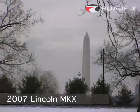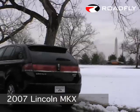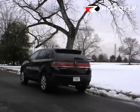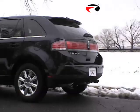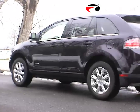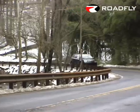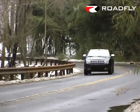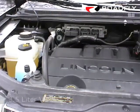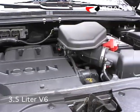Car-based crossovers are the future of utility vehicles. They offer better performance and economy than traditional truck-based SUVs, and Japanese manufacturers have been mining car-based gold for years. Detroit has finally set its sights on this lucrative market segment, and this year we've seen many new offerings from American manufacturers. The Lincoln MKX is the much-anticipated crossover utility vehicle from Ford Motor Company's luxury division, powered by Ford's all-new corporate V6, and sharing its underpinnings with the new Edge crossover.